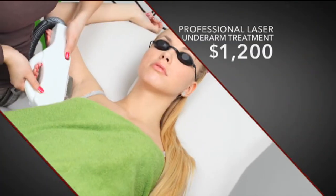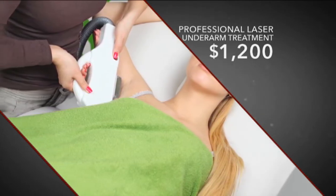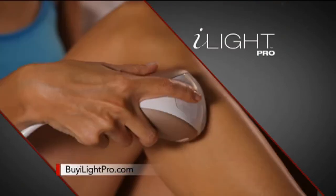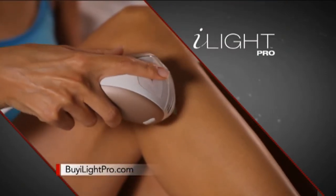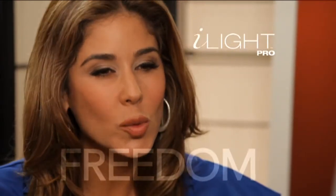So I was shopping last week for one of my celebrity clients, and the saleswoman stopped me and she said, "Your skin looks so smooth." And I told her about the Remington iLightpro, and she said, "Wow, I just spent $1,200 on just my underarms." I said, "Wow, get this. For a fraction of the price, you own the machine. It's yours." I love the iLightpro and the freedom that it gives me in the luxury of my own home and my own schedule.